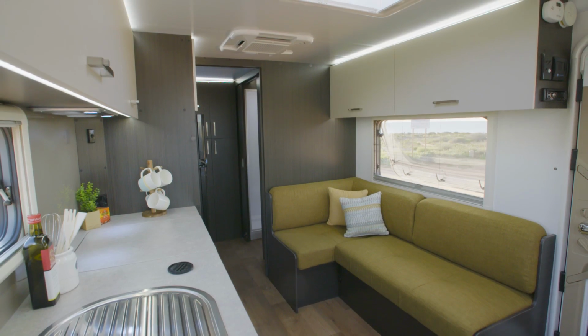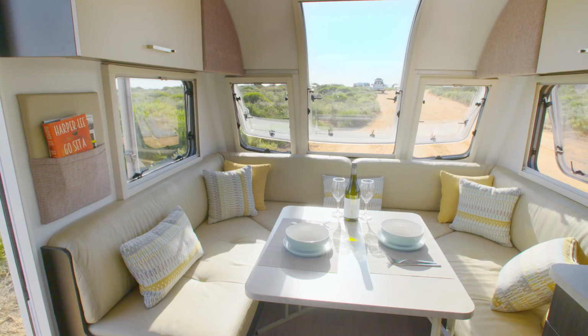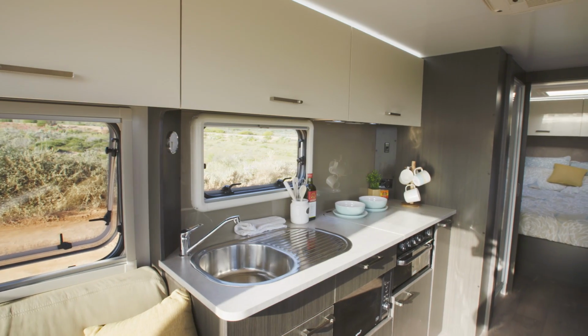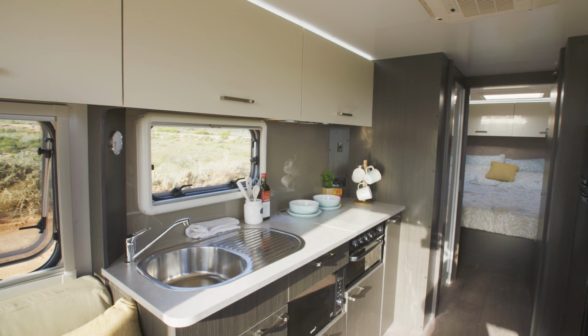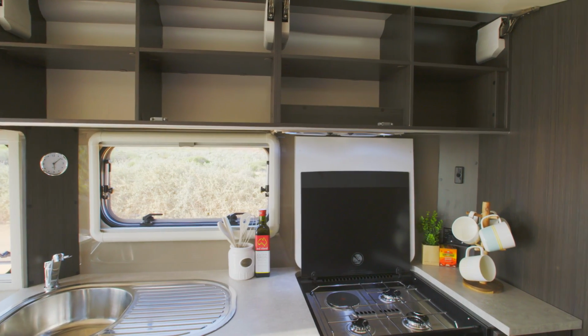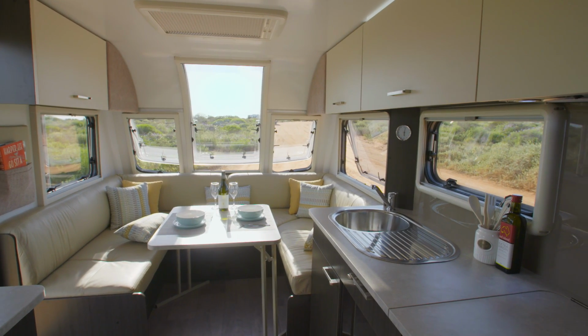The second of our two rangefinder caravans, the Nebula, is appealing in so many ways that it could become a reference point for how we judge Australian touring caravans. Its combination of size, weight, strength, genuine touring capacity and features address the aspirational needs of many Australian caravanners, while the wow factor of its huge front lounge will win many hearts.